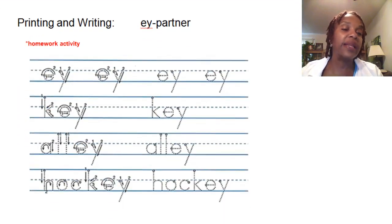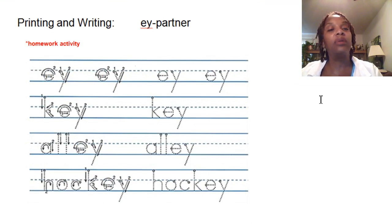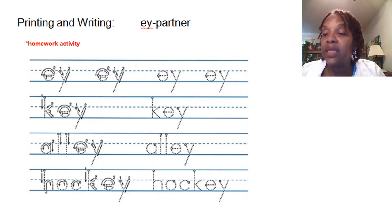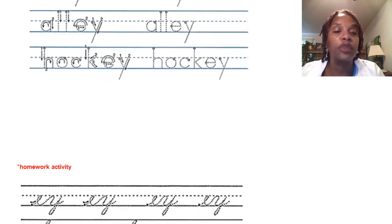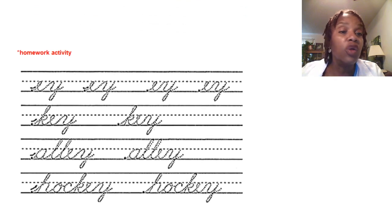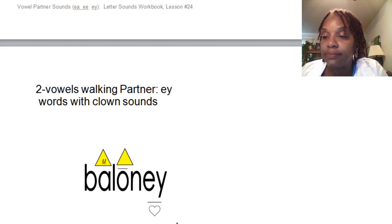This is the writing portion of the homework where you're going to trace the EY partners, and you're going to trace and write the three words that feature the EY partner. Good job. That's for all three levels. This is for my levels 2 and 3 only. You're going to do the same thing all over again, only you're going to do it in cursive. How about that? Alrighty then.